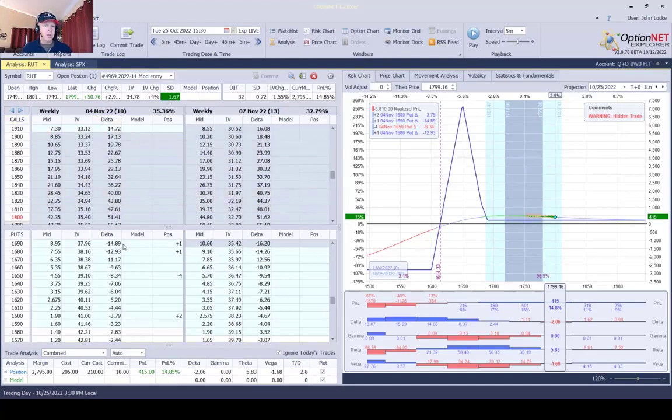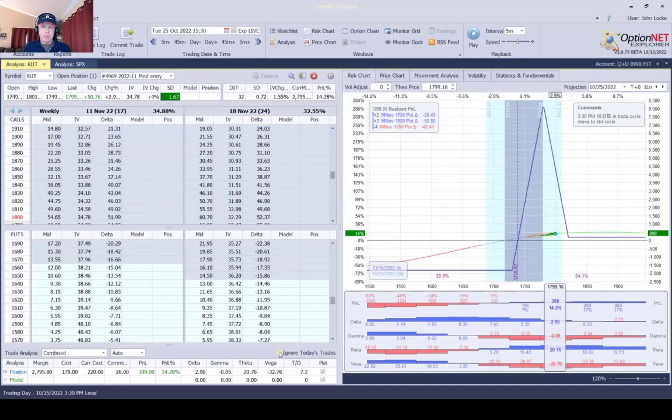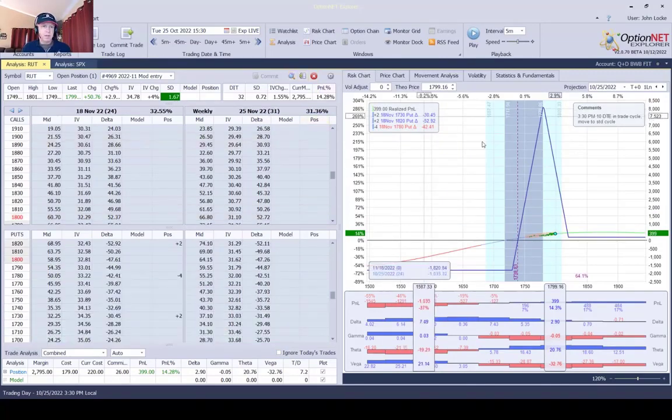So I'm going to close out this broken wing butterfly here, and we'll do it in 2 orders, right? We have a broken wing butterfly with long strikes of 1680 and 1600, and then we have one with long strikes of 1690 and 1600. We'll put those in 2 different orders, close it down, and we'll jump over into our normal monthly cycle to trade out the next 14 days. So if I do that, that's going to look something like this. I closed that out. I came here.